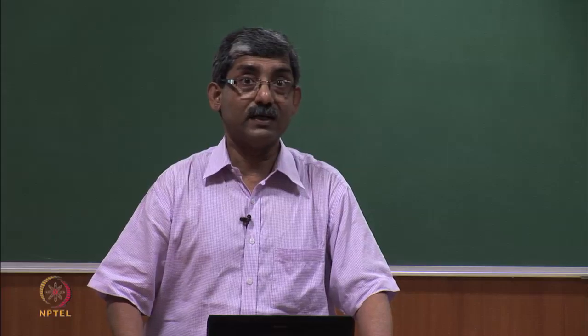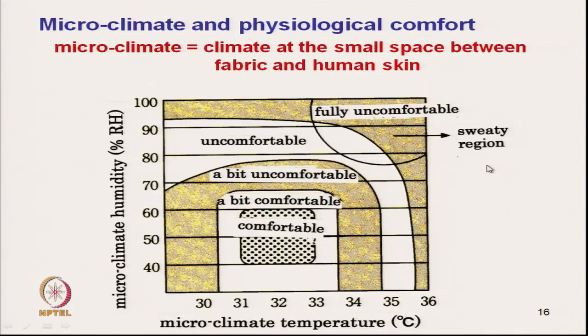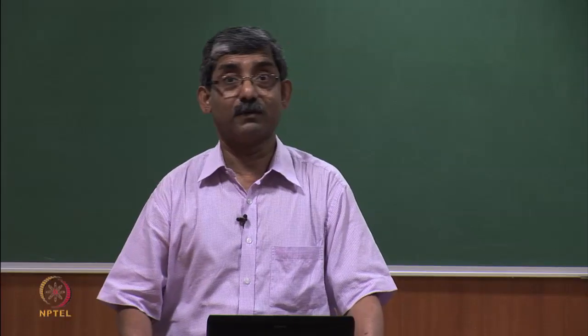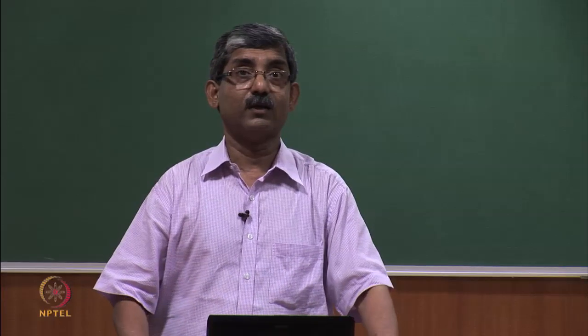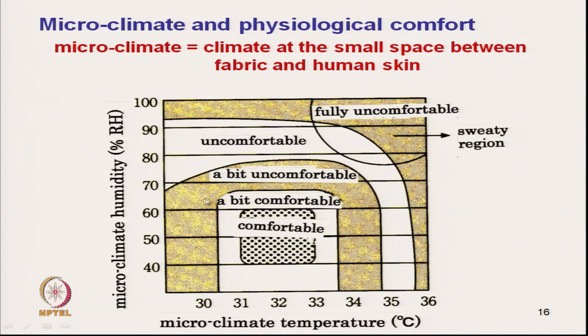So, these are the attributes that should be there. If you see the microclimate, we have already discussed that the temperature of the microclimate should be between 30 to 33 or 34 degrees Celsius, and the humidity should be say 30 to 60. It is the most preferable microclimate. If we go beyond that, it will gradually become uncomfortable. So, our target should be this zone where the total comfort is there.